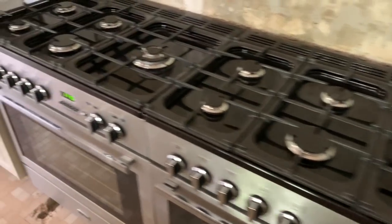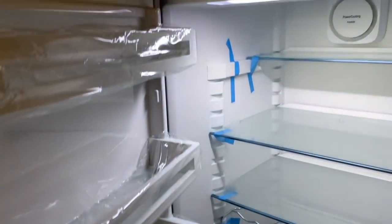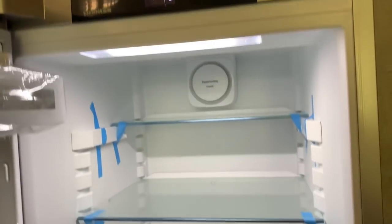Well, that one's not turned on yet. Let's see if this guy's turned on. Pretty cool fridge. You open it and there's like a little computer thing. It's like, do you want me to turn on?